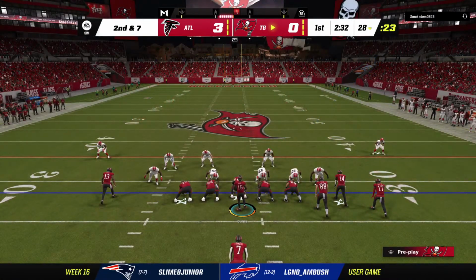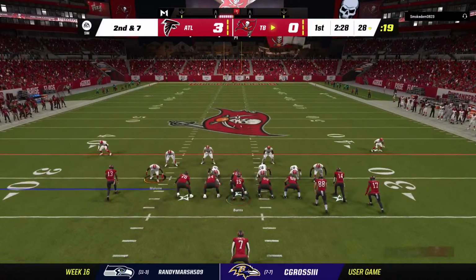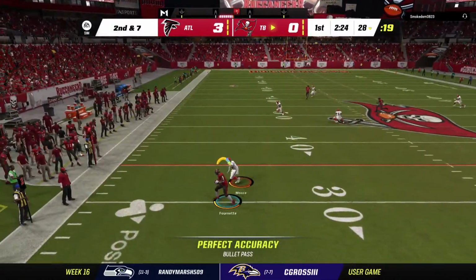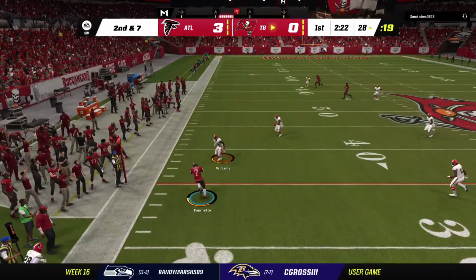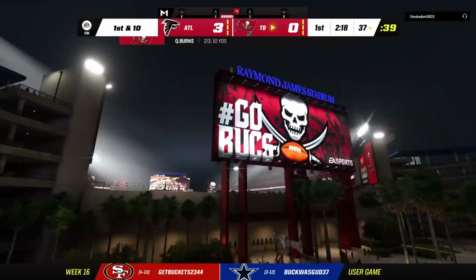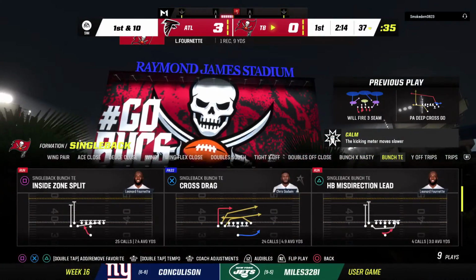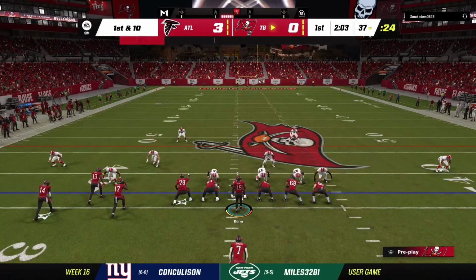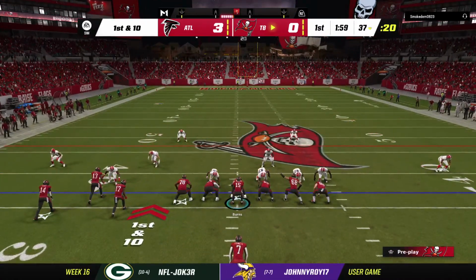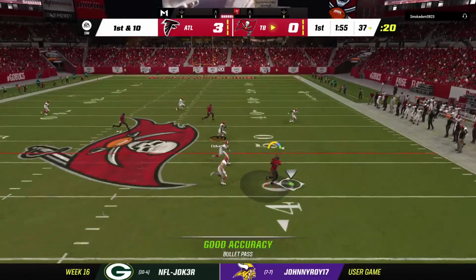Here's 2nd and 7 now from the 28. Off play action, Burns. They'll swing this out to Fournette, and he'll be brought down right around the 37. 9 yards to pick up there, and it's a first down. The Bucs at 3-11 now on the year. Yeah, they've lost 3 straight here, and it kind of goes without saying, I guess, but they could certainly use a win. Yeah, no doubt about that.